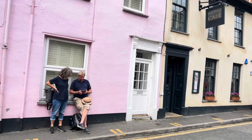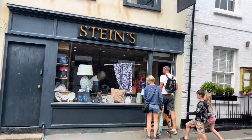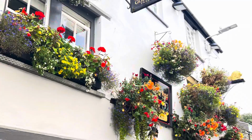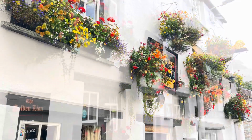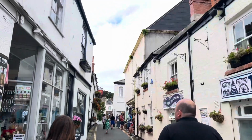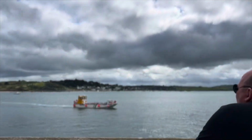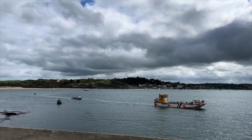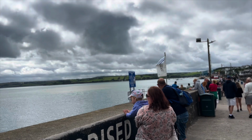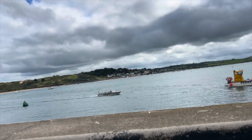I have been once before. I went many years ago on the spring bank holiday Monday when they have a festival there. It was really good. This is a shop of Rick Stein's. We did actually go in there, and this was a lovely pub. I just had to take the pictures because the flowers were so beautiful. It was stunning. There's a lot of properties that seem to be owned by Rick Stein, as you wander around there. This is the harbour. You can see the black clouds. We were lucky though, because it didn't rain at all.